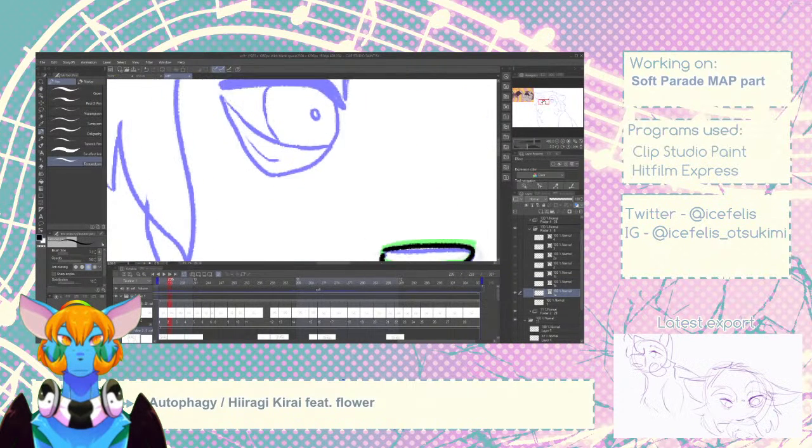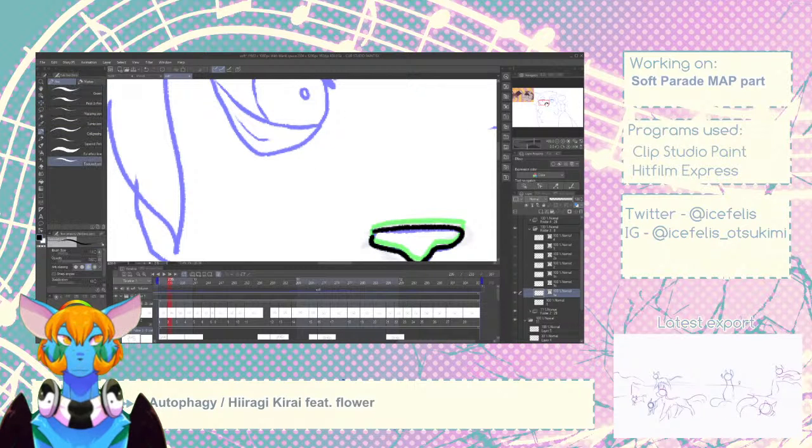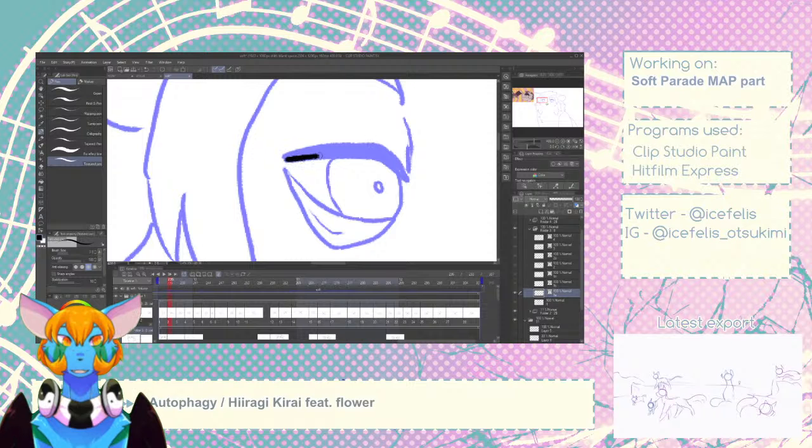The trouble with this one is going to be sort of copying the eyes. That's always the part I struggle the most with, because every time I draw eyes, it feels like the first frame captures the essence of whatever I'm doing pretty well, but then all of the in-betweens mess it up.